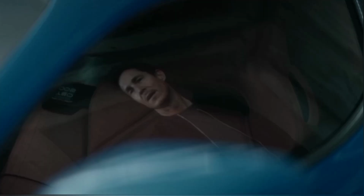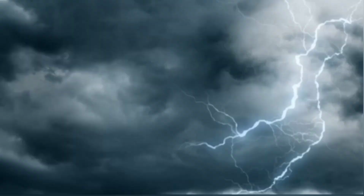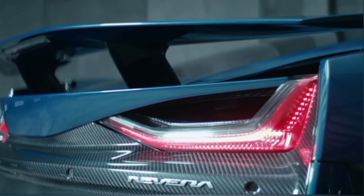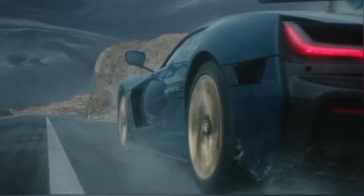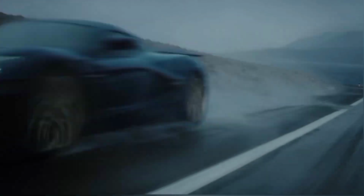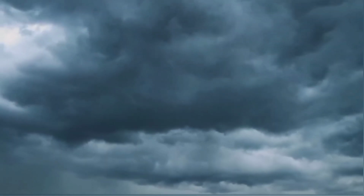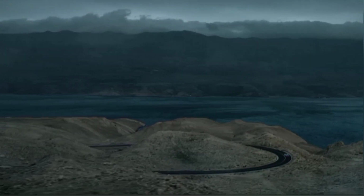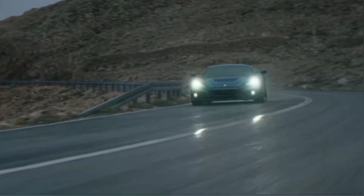Powered by a 120 kWh battery pack, the Nevera uses 4 electric motors in a way never seen before, to reach top speeds other electric cars could only dream of. But that shouldn't come as too much of a surprise, as everything about the Nevera was designed to push boundaries. A Nevera is extremely powerful and charged by lightning, says the company. Which seems fitting with its 0 to 62 miles per hour speed of 1.85 seconds.